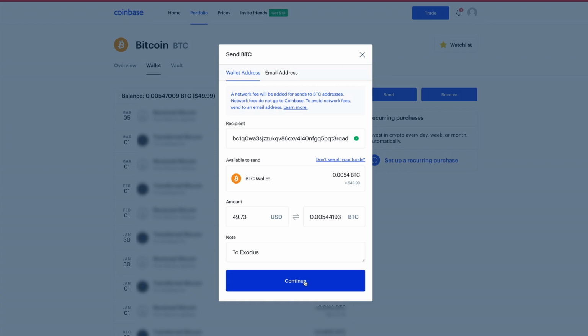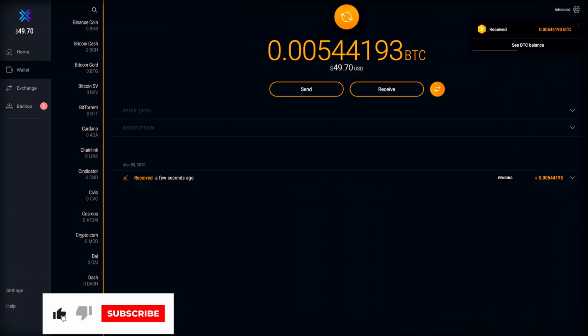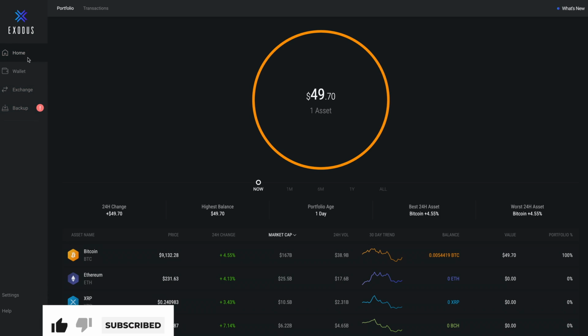That's all there is to it. Your Exodus wallet should display your crypto soon after you send. You now have control of your wealth.